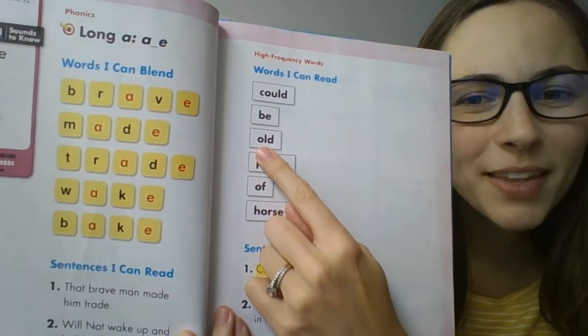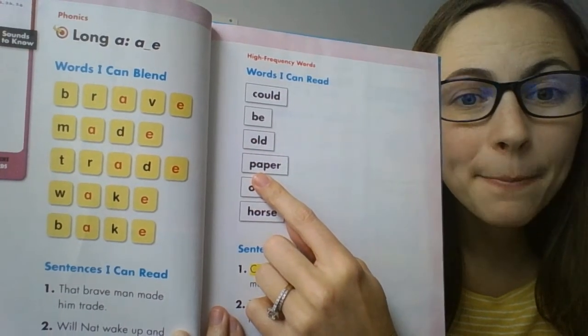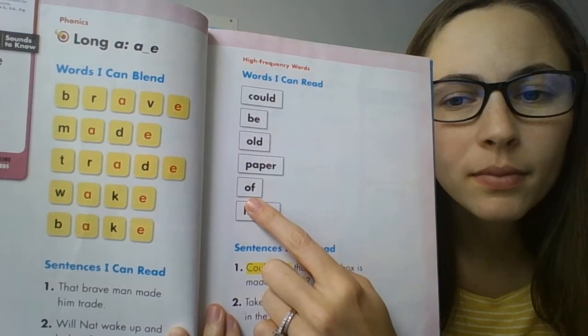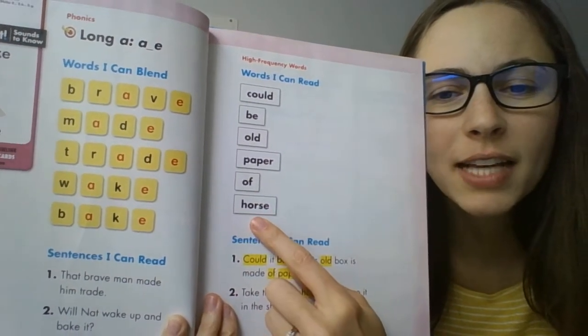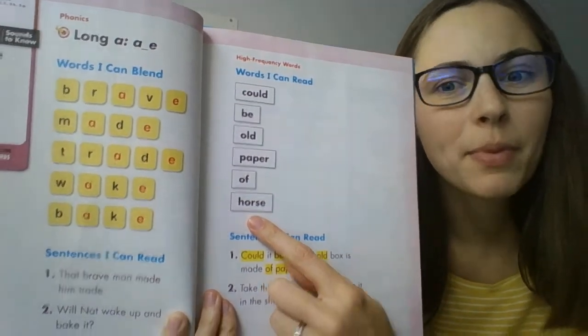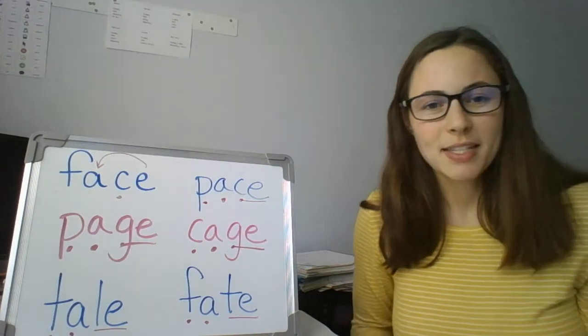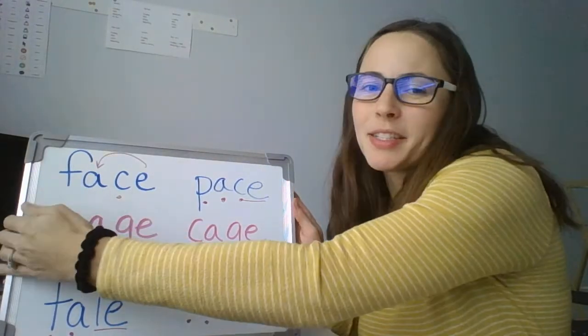be, good job, old, paper. This starts with of, very good. And the last one is horse. Nice job. So we're going to practice some of those on Seesaw today. And I also want to see if you can read them in my sentence here.